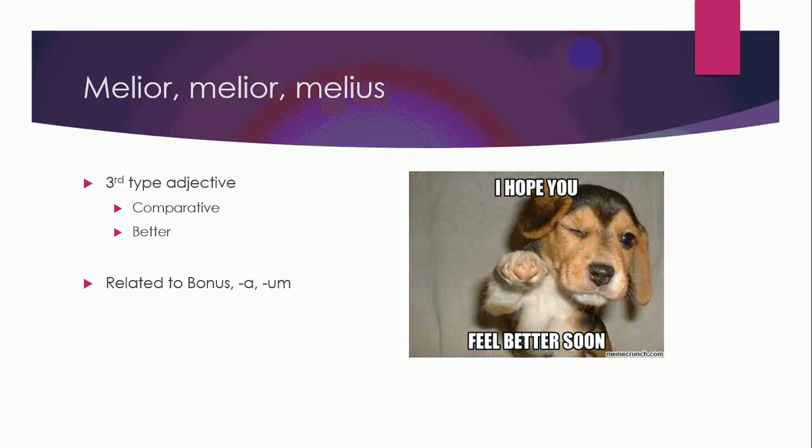Melior, melior, melius is a third type adjective. So remember, there are two types of adjectives. One that come from the first and second declension that we call 2-1-2 types, and then others that are based in the third declension we call third types. This is a comparative. It's an irregular one, so it's not a positive and it's not a superlative. It's only a comparative, and it means better. It's obviously related to the word bonus, meaning good. So you have good, better, best. So bonus, melior, optimus. And so this one's a little weird, but we have to kind of memorize. We would call this one irregular.